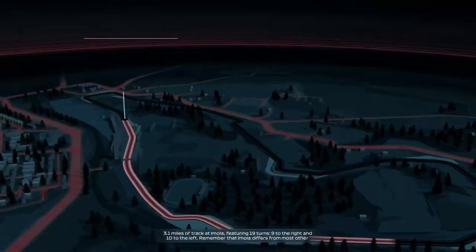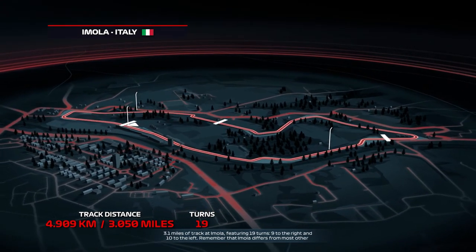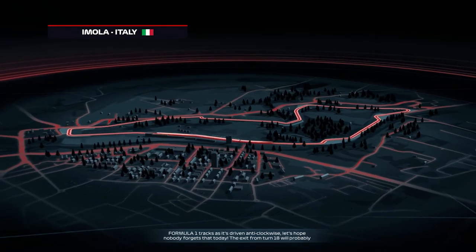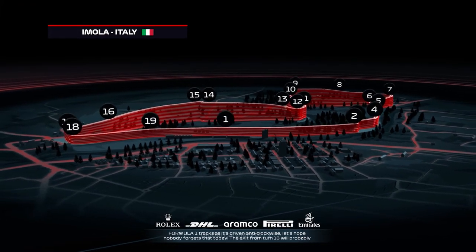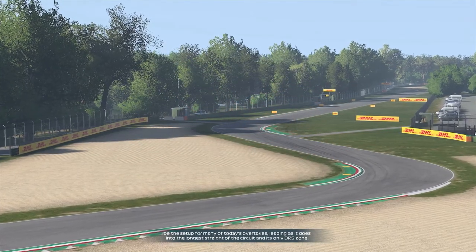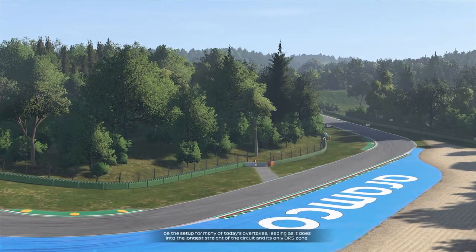Miles of track here at Imola, featuring 19 turns, 9 to the right and 10 to the left. Remember that Imola differs from most other Formula 1 circuits as it's driven anti-clockwise. Let's hope no one forgets that today. The exit from turn 18 will probably be the setup for many of today's overtakes, leading as it does into the longest straight of the circuit and its only DRS zone.